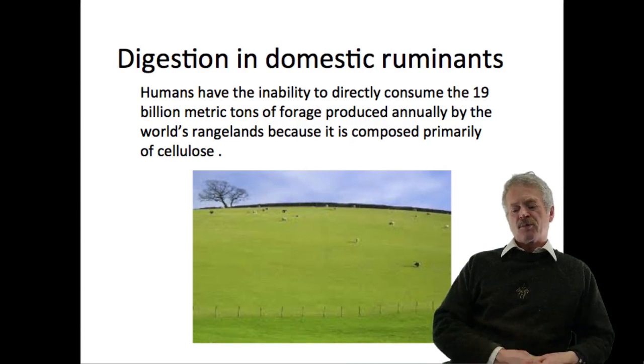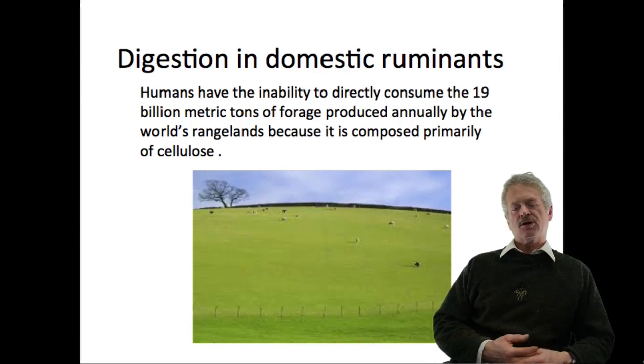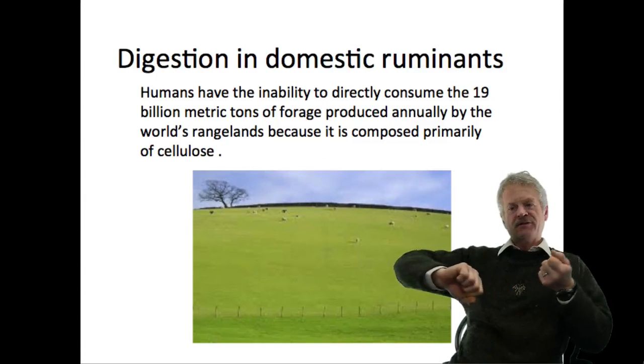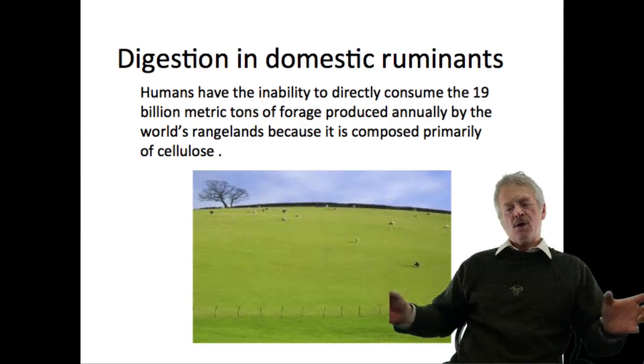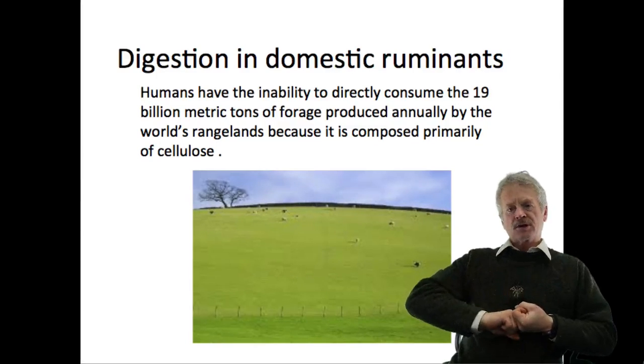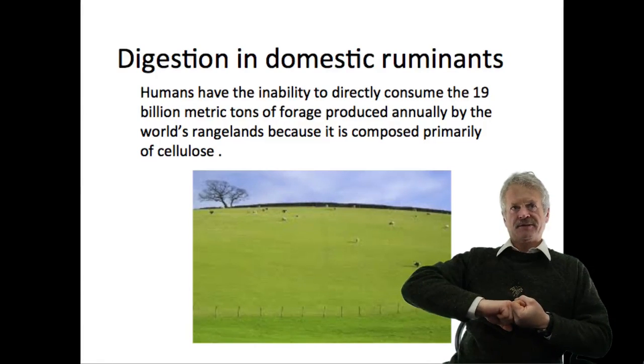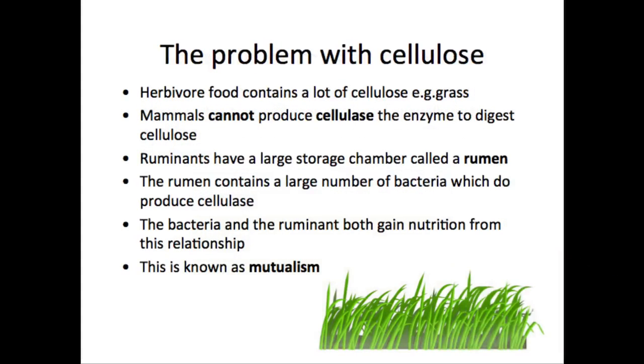But during the process of photosynthesis, plants take energy from the sun and fix carbon in this very special molecule called cellulose. This particular molecule is very stable. Plants use it to build their cell walls, essentially their skeleton. Once this molecule is formed, it's extremely difficult to break it apart, to hydrolyze it. We humans do not have the ability to digest cellulose. As a matter of fact, no mammal has the ability to digest cellulose.